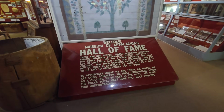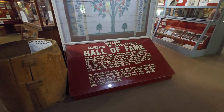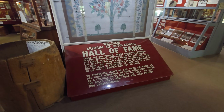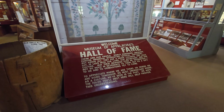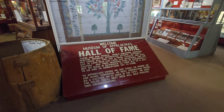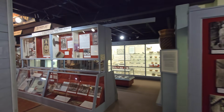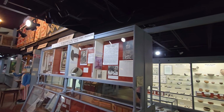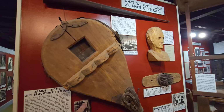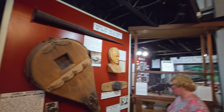Welcome to the Museum of Appalachia Hall of Fame. These are our people, the world-renowned, unknown, famous, infamous, and interesting, diverse, different, but all of the above. So we're going to learn about the folks in these mountains, who call these mountains home. Dawn, check out the size of that bellows. Yeah, I see it.